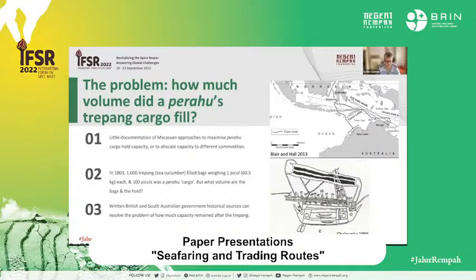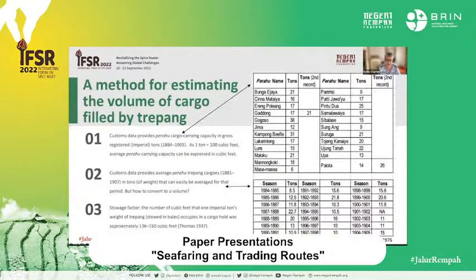South Australian government customs officers recorded data for the cubic capacity available for cargo of the visiting Makassan praus, as well as their annual average trepang cargoes. By comparing these, I can determine the proportion of the cargo hold that was allocated to trepang, and I can also determine how much capacity remained for other commodities. The top table reproduces the customs records of cubic capacity available for cargo in tonnes for 24 named prau from Makassar visiting North Australia from 1881 to 1907.